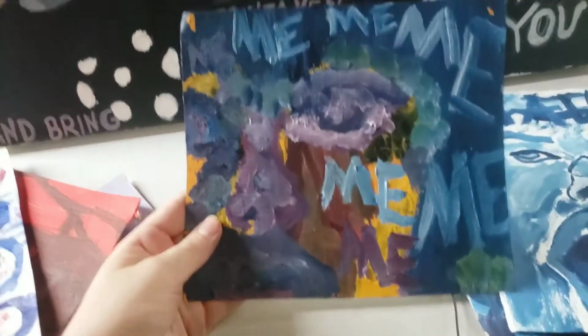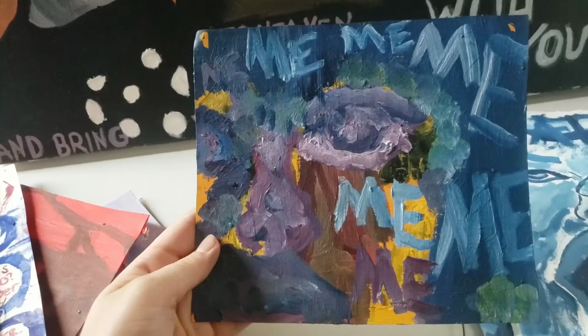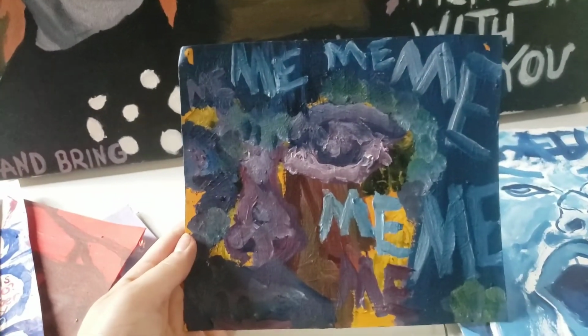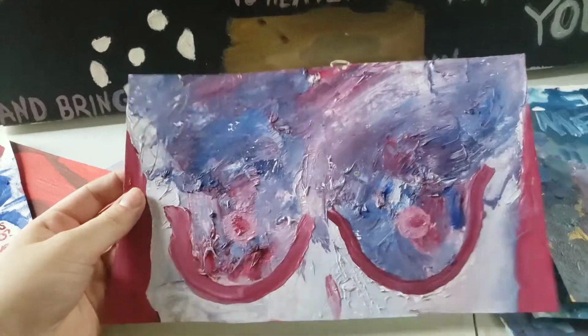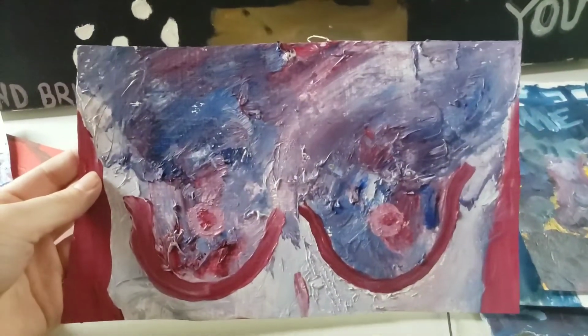And this one, it was after we finished the paintings, we had to paint over a painting and do a self-portrait. So I guess this is how I view myself. This was just some boobs, and you can also tell it kind of goes off the page. I really liked the colors.